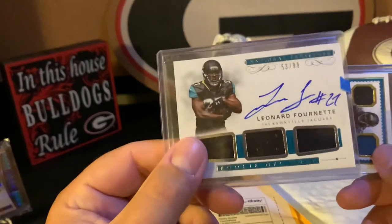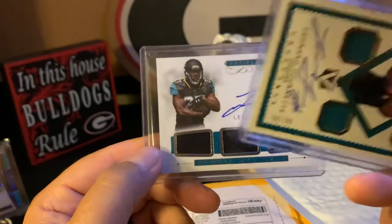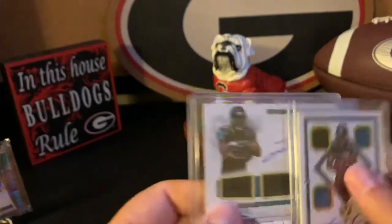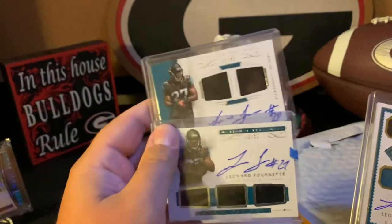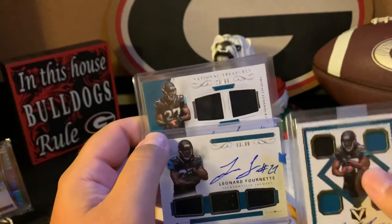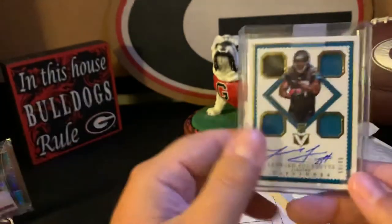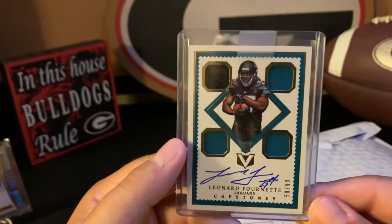Another Leonard Fournette rookie, National Treasures. This is the 3 patch, and the middle one's a mesh one, the 2 is black, but it was at 99, really cool, on card auto. So I ordered this card, and it came in like a three card little set. And then the guy messaged me, he's like, man, I'm so sorry, couldn't find the other card that goes with these. Is there any way that I can send you this instead? Pretty sure they're the same in like value or whatnot. I was like, I don't care, man, it's no big deal, I get it. Sometimes it happens to me.